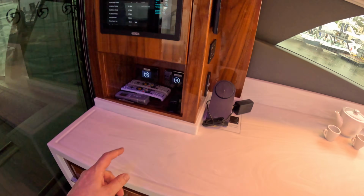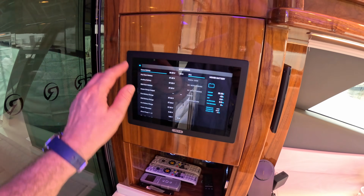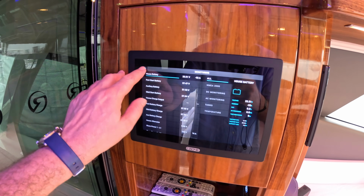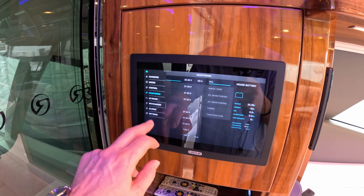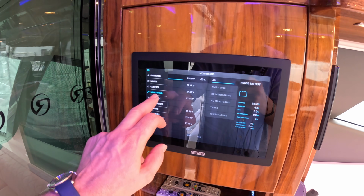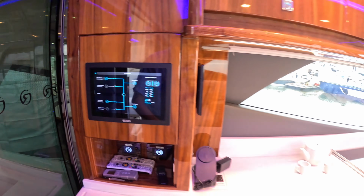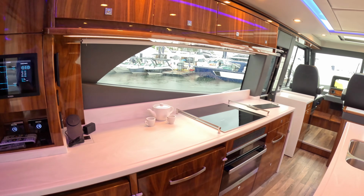We've got C-zone control here, so this is monitoring the boat, so we can see everything here. The batteries are on at the minute, but you can dial into whatever it is that you want to see. So we could go into AC mains, for example, like so. That's also mirrored at the helm.